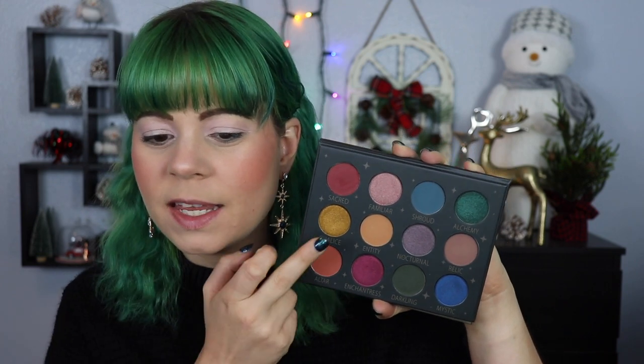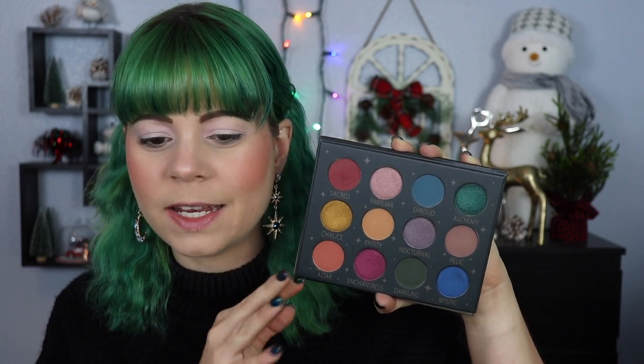So let's see, what do I want to do today? Since I have been doing Christmassy and holiday-y looks so far, I kind of want to continue with that train, but I don't know where exactly I want to go with this. I'm thinking maybe we could make this into a New Year's Eve glam look or something and work with this yellowy greeny gold.